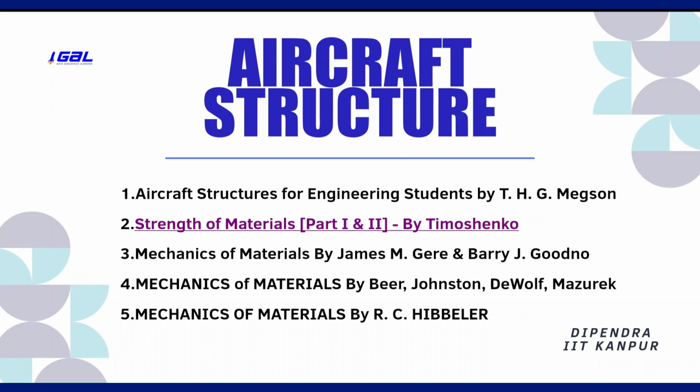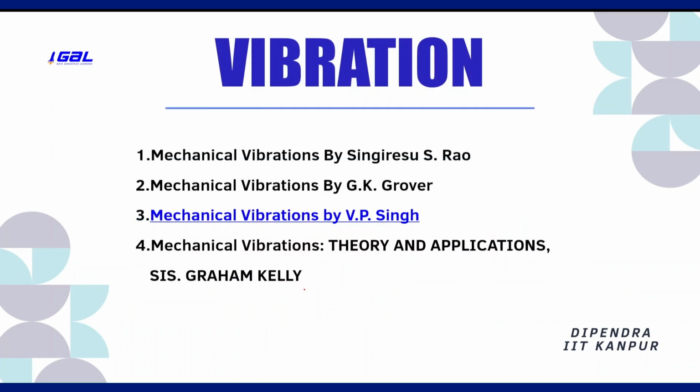Even mechanical and civil students refer to this. Then Mechanics of Materials by Gere and Goodno. This is again a famous book. Then Mechanics of Materials by these 4 professors, who have written this book. You can refer to this. Then Mechanics of Materials by Hibbeler. You can refer to this. So this is for aircraft structure, also considering strength of materials.